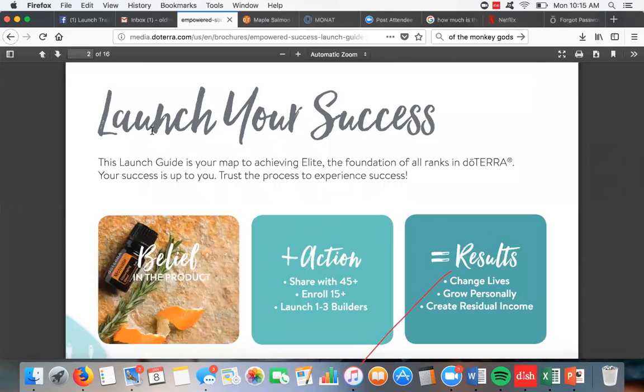And it really is good to help you learn some skills that will help you start new builders. Because if you can hit the rank of Elite, which is 3,000 OV, which is $3,000 worth of oils each month in your business, and you can show other people how to do that, you can create a lifelong residual income. So this guide's all about showing you how to hit Elite. So if you can crank out Elites, you can crank out Presidential Diamond.